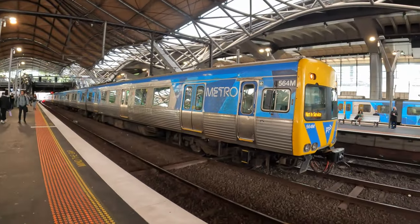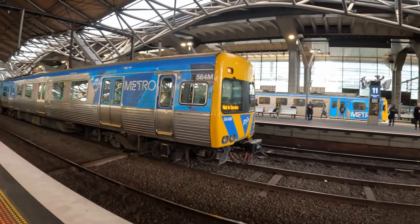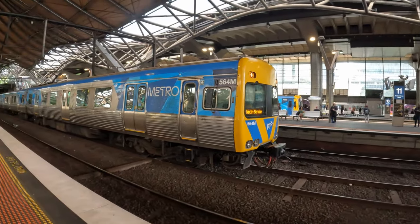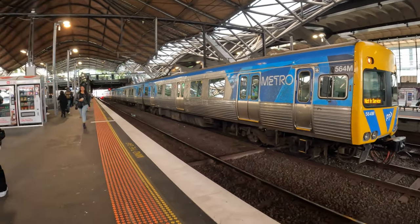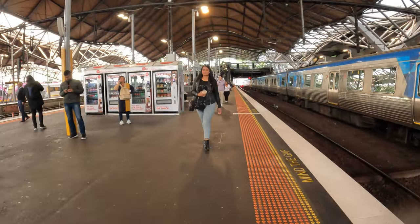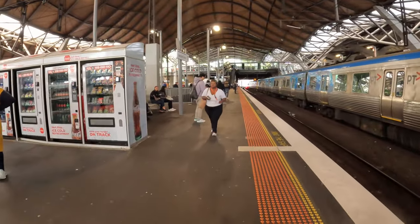And there's a Comeng sitting in the middle track there, which I assume, following the normal logic, is called track 10A. Trains often sit there for a brief period of time waiting for a path out the other side. It'll be an empty car's movement from a yard somewhere.